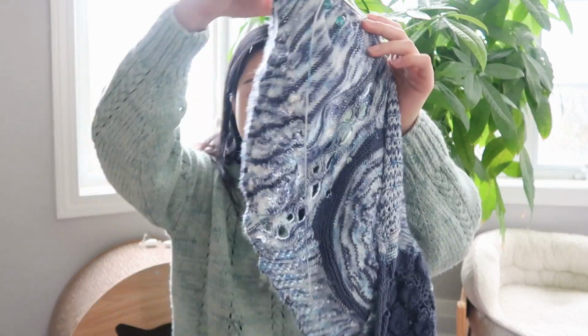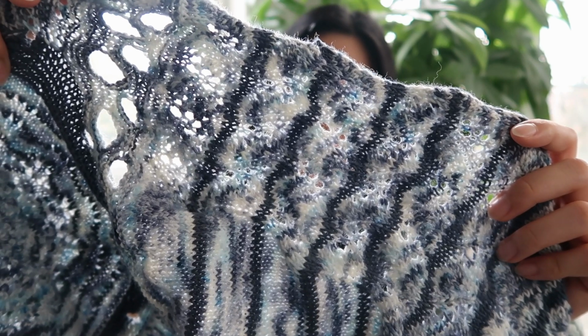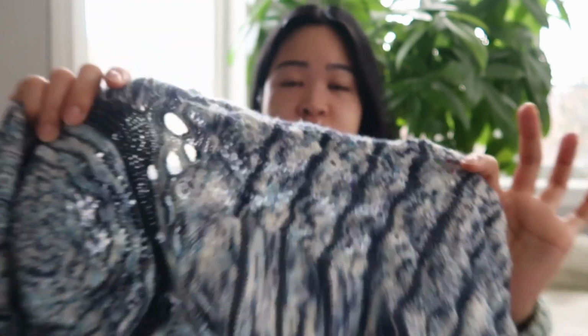I finished clue 4 pretty quickly as well. I can't really show you because I have it on the needle. Let's see. Clue 4 is very easy and fast to knit. This lace knitting is a lot more enjoyable to knit, because it's actually really simple, like knit togethers or slip knits. Those are really easy for me.